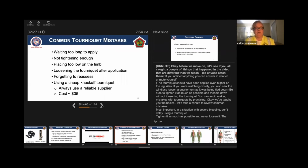Never loosen the tourniquet after you've applied it. Never forget to reassess. We talked about how it can get jostled or knocked. Super important that you keep an eye on it because bleeding control is only controlled if it stays controlled. So you've got to keep an eye out for it.